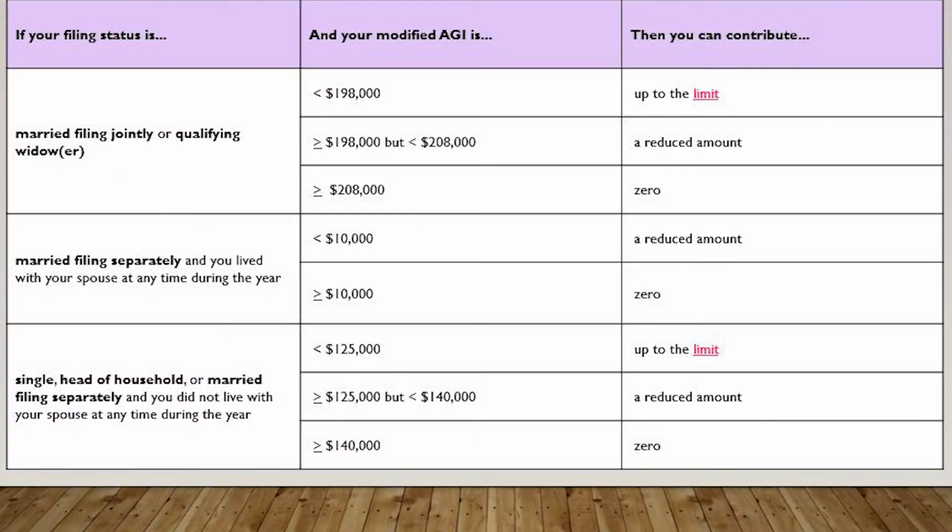With that, let's talk about some of the requirements that are needed for you to even put money into your Roth IRA. Some criteria, if you will. Generally speaking, if you are single, you can contribute up to $6,000 into your Roth IRA every year. However, there is an adjusted gross income limitation.